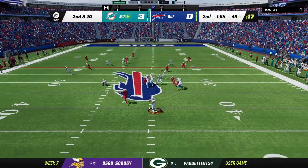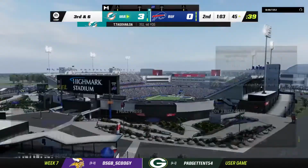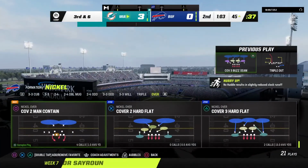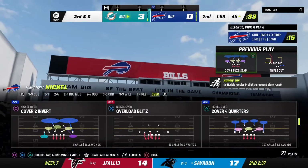On second and 10, Tua. That's Waddle. He's got the catch on the out route. And he's out of bounds as he gets this down to the 45. 4 yards the gain, and it'll bring up a 3rd down.